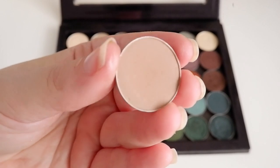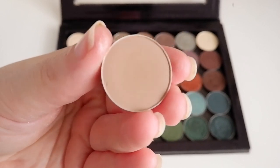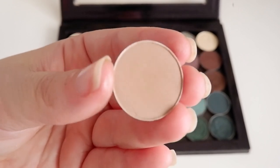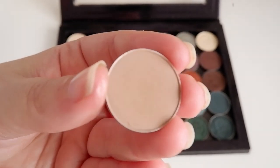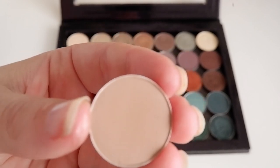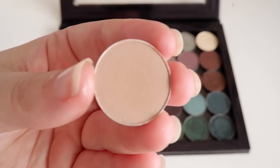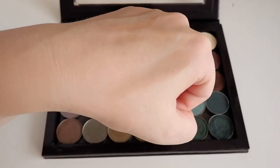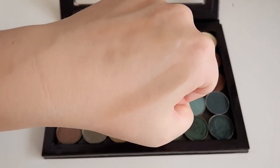Next up is Wedge. And Wedge is a great shade for transitioning or crease work, blending things out, depending on your skin tone, of course. For me, this works as a crease shade. It's maybe too light for some people, but on my fair skin, this definitely works. It's a really nice, very light, taupey brown. And there is what Wedge looks like.